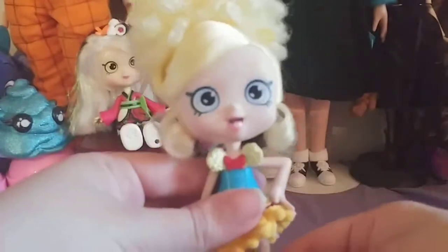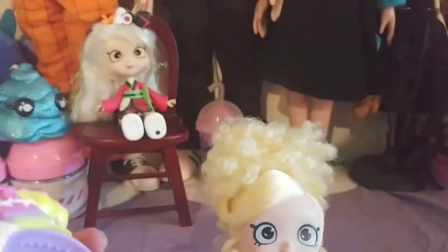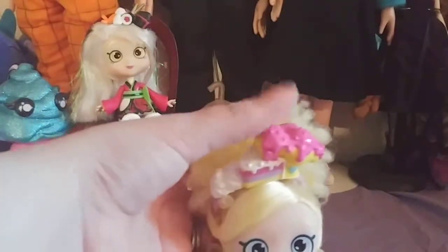But I found Popette, and she didn't come with her headband. She came with Jessie Cake's headband. So she's going to have to wear Jessie Cake's headband for a while.